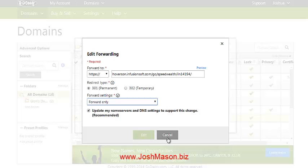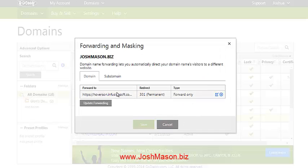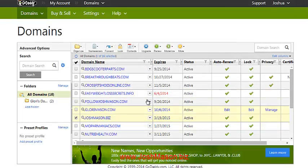That's pretty much it, guys. Once you click save right here, I'm not going to save anything because I already have mine set, so I'm just going to hit cancel for now. Cancel that too, and then you're good to go. Now give it anywhere from a couple minutes to maybe a couple hours to actually propagate and take effect. So just keep that in mind. But otherwise, you guys are good to go.